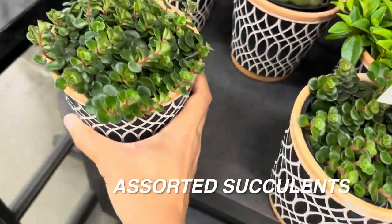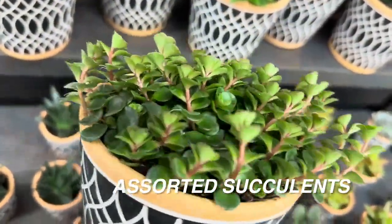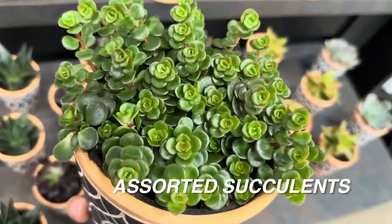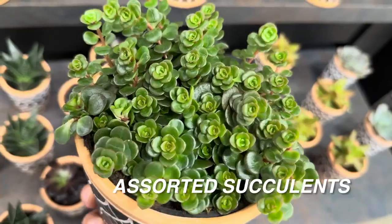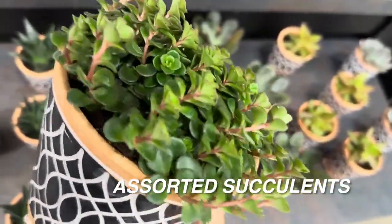They've got tons and tons of succulents. And it is a Texas grocery store, so it's not a surprise that you will see a bunch of succulents. That's something that could grow very well in the hot Texas weather. Succulents require pretty much full sun. They do best in that.